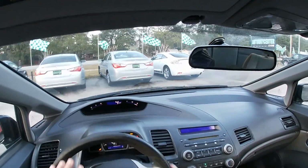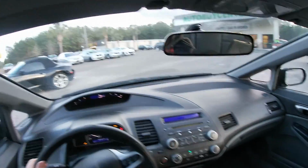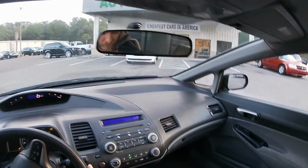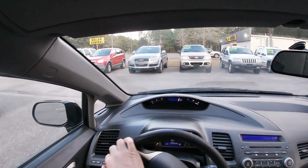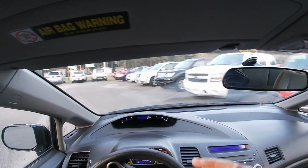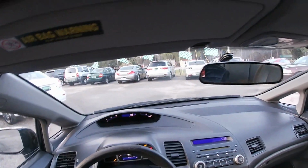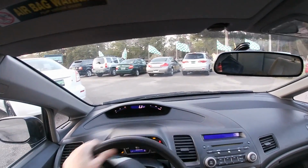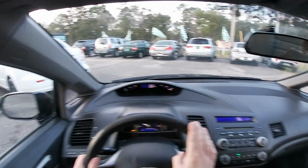The exterior color on this car is black with the gray interior. I will tell you, sitting inside the car, it's pretty clean. It's not too bad. Our detailer did a pretty good job getting the car cleaned up. I like the layout in the Honda where you got your tachometer here, your speedometer up there, which is kind of cool. Power steering feels good, right? It does. Got a little bit of wear on top of the steering wheel there.